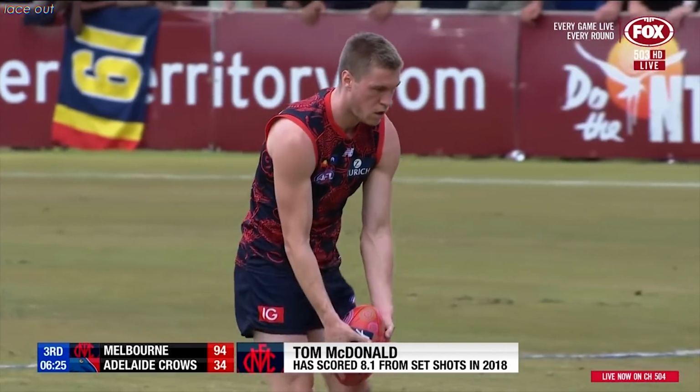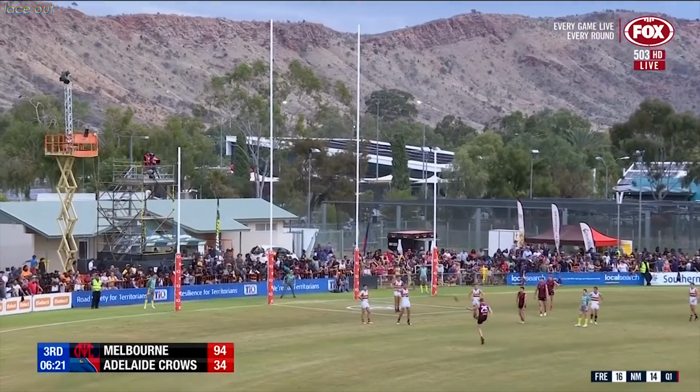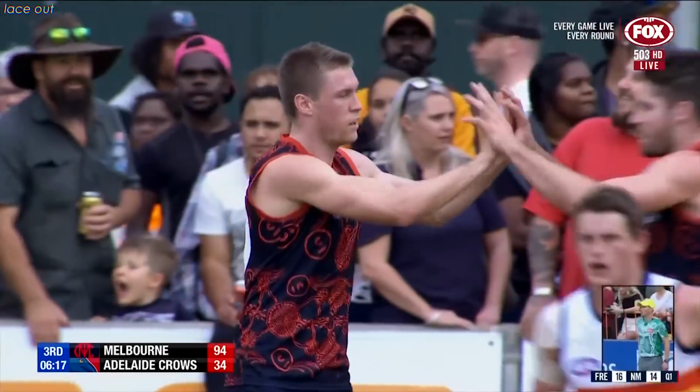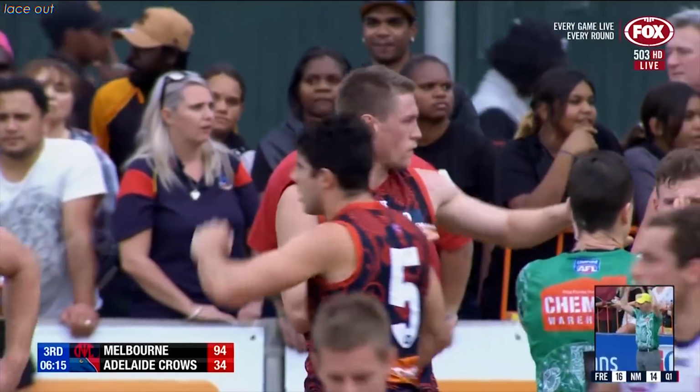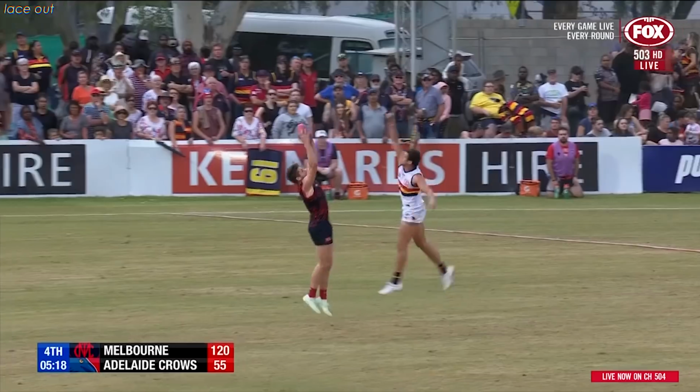He's kicked more goals in the last 2 weeks than he had for his first 6 years at Melbourne, obviously playing as a defender. Well, they've kicked 9 straight from set shots. So today they have kicked 10 straight goals from set shots, Melbourne. So they're told to go here, Melbourne. You, mate, you. And that's a good kick.